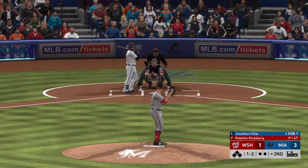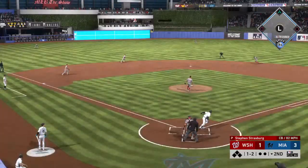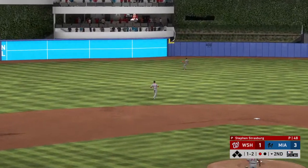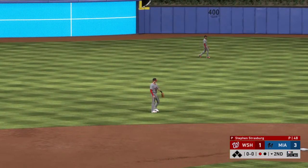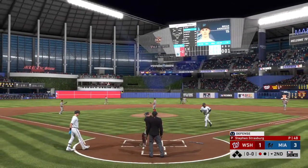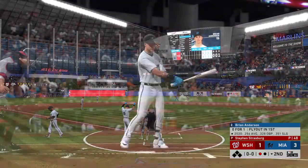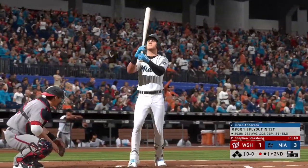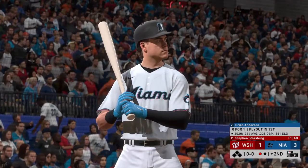The 1-2. Hard hit to the left side, but taken in out there at short. Needed that one to be a few feet higher, and the leadoff man is gone to start the home second. Up next for the Marlins, the third baseman, Brian Anderson. Stepping into the box, Brian Anderson, 0 for 1 here in the early going.